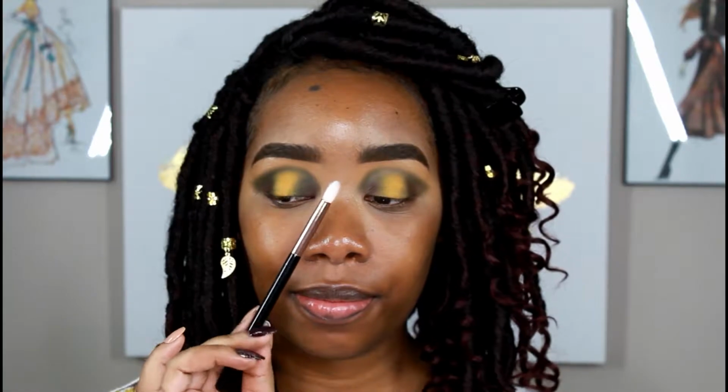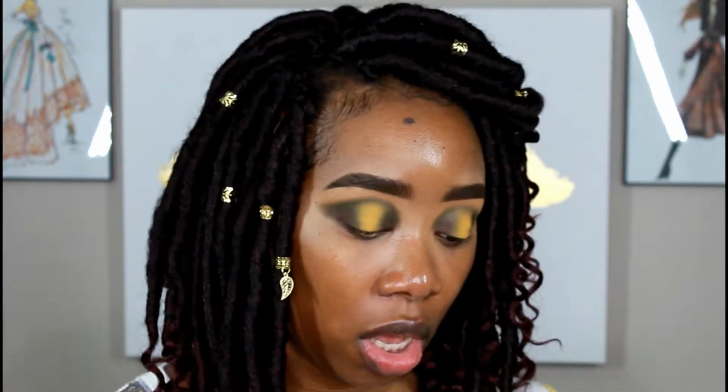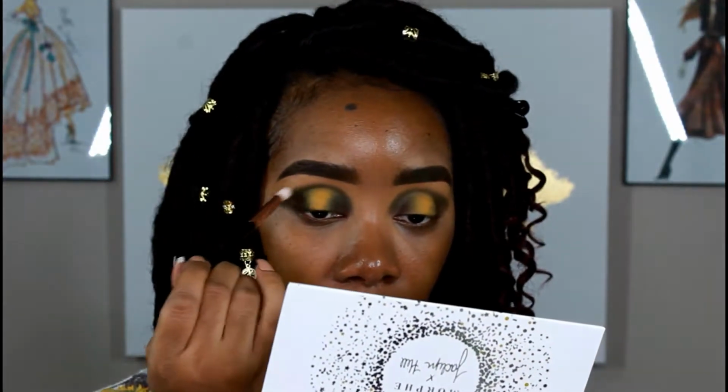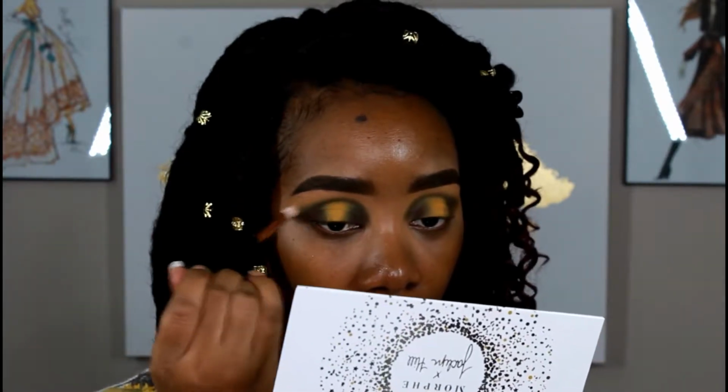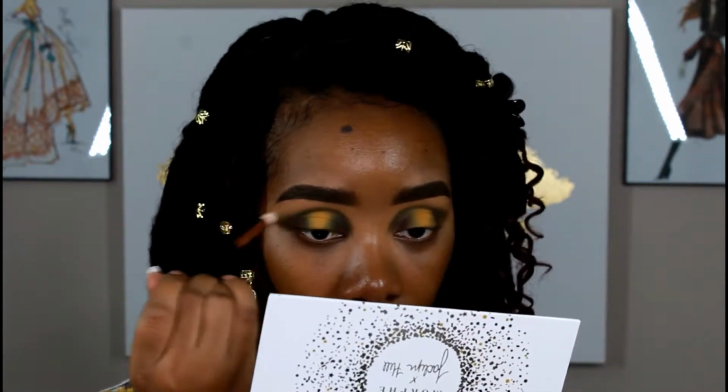Now to really blend out this top section, I'm going to go in with a Jessup brush. This is a 231. It's kind of like a little pointed crease brush. And I'm going to take accents on that, and I'm going to buff that along the edges of the green to blend that out.